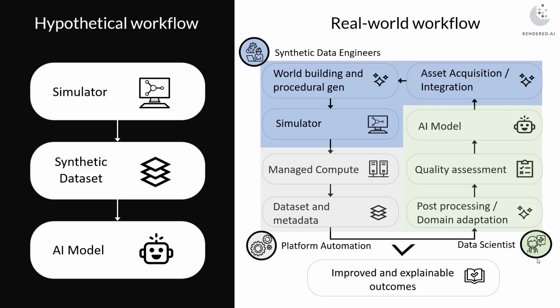Depending upon the results of training and assessment, the data scientist then may want to feed some requirements back to the synthetic data engineer, who can update the simulation and then allow the data scientist to actually generate more modified data using the Rendered.ai platform. This is the iterative pattern that tends to work in real-world cases where we've seen our customers be highly successful with synthetic data.